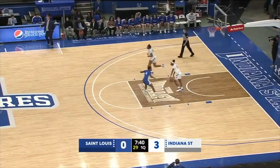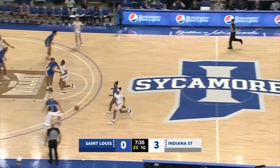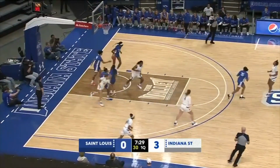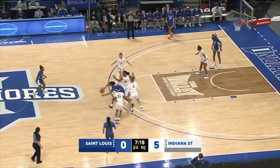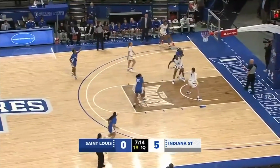So right now, St. Louis looking out of sorts. We talked about chemistry. They have not been able to effectively pass the ball inside the paint. Well, ISU making it extremely difficult for them to do so. Meanwhile, Cain to McKendree, new player to old player. Their chemistry looks just fine. Yeah, the chemistry looks good. Great court awareness there to make the pass through the paint and get that off.